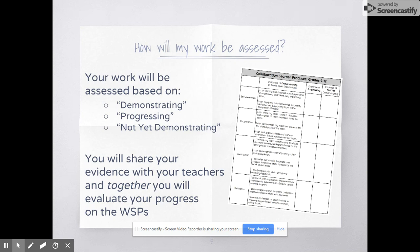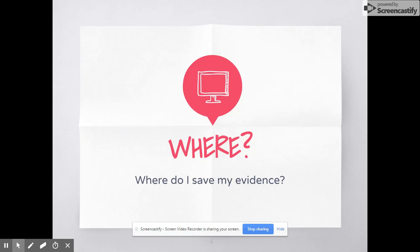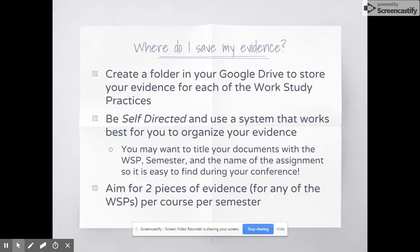So what you're going to do is the same thing you've done in the past: you're going to share evidence with your teachers. And together, you and your teachers through conferences will evaluate your progress on the work study practices. So where do I save my evidence? This is always the big question. We're going to ask you, just like you have in the past, to create folders in your Google Drive to store your evidence for each of the work study practices.